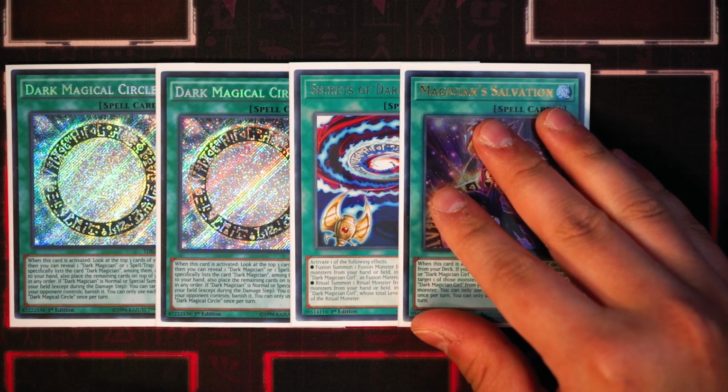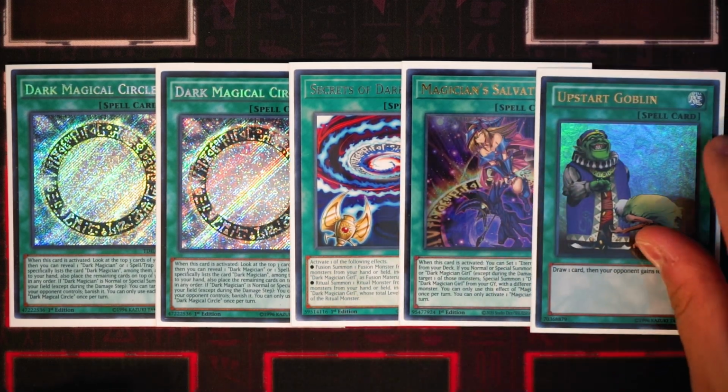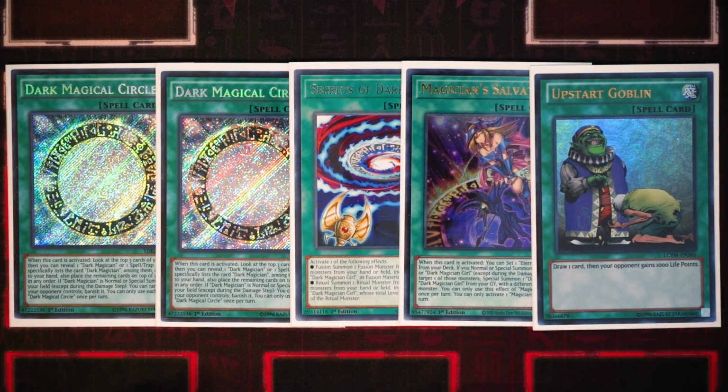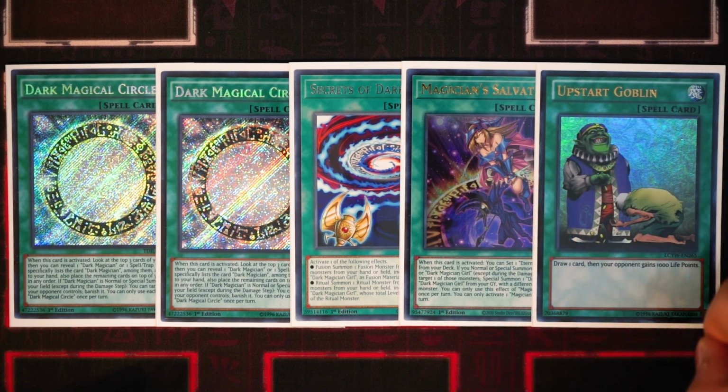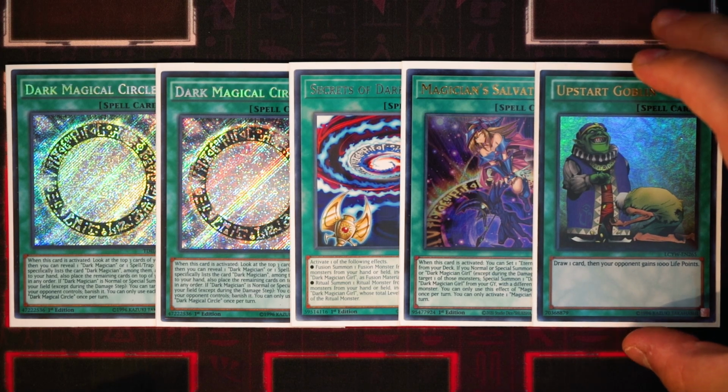One Magician's Salvation, really great card. And last but not least, one Upstart Goblin, because there are so many cool common plays you can use with Circle to help stack your deck, and then Upstart Goblin to draw the cards that you stacked, which is absolutely phenomenal. So Upstart is absolutely mandatory to play.